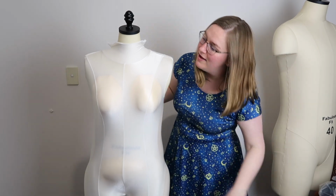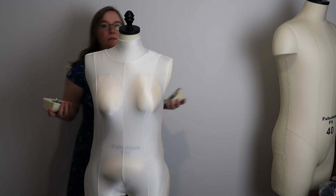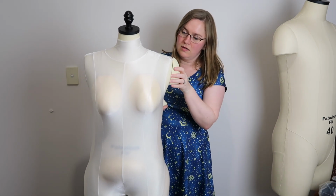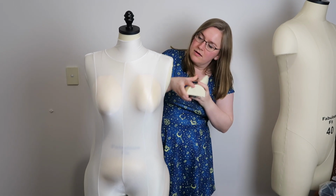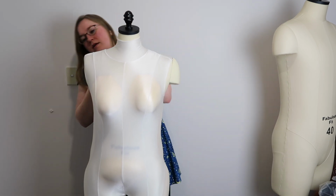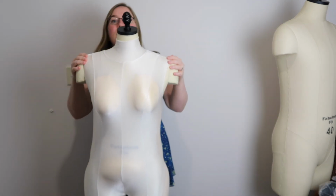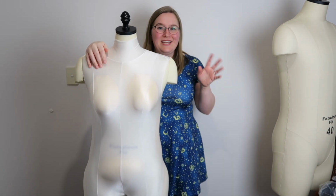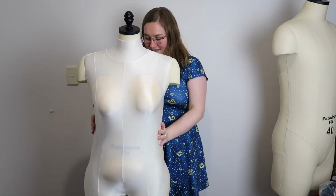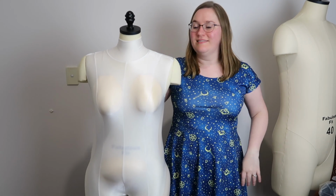Good times. Alright then. I don't think I'm going to add the shoulder pads because I just don't think it's needed. Wrong one. There we go. And there we go. That is pretty much my measurements. There's a few centimeters here and there that are a little bit off. But overall, that's what I look like.